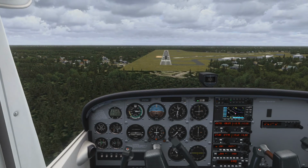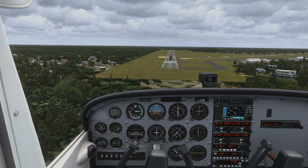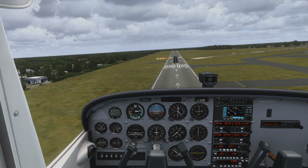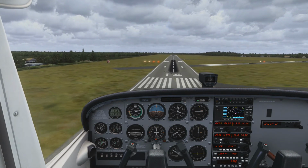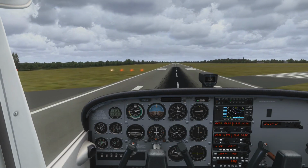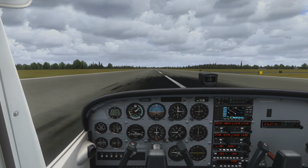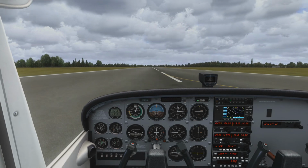I'm afraid if I get off too much, we're going to descend a little too quick. Everything looks pretty good. We're slightly fast. But with us descending so quickly, that's understandable. There we go. Off the power, float on down. Oh, there's the taxiway. We need that taxiway. Slow down, because we don't want to go all the way to the end.